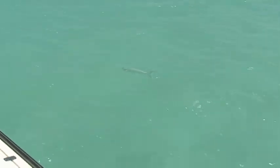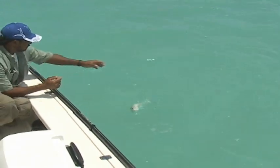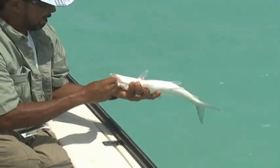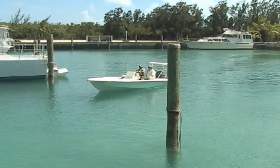See, if I don't put any pressure on him, he won't try to get away. He'll just swim right along. But then I put some pressure on him, he's all about jumping and dancing. Right where you're supposed to hook him in the mouth. Okay, go ahead.